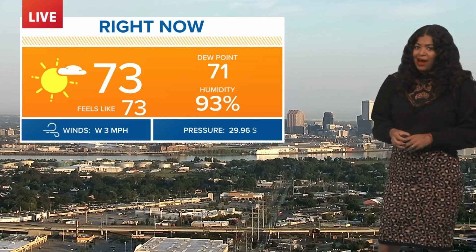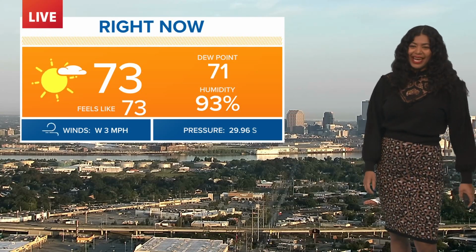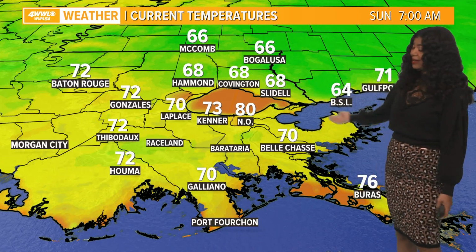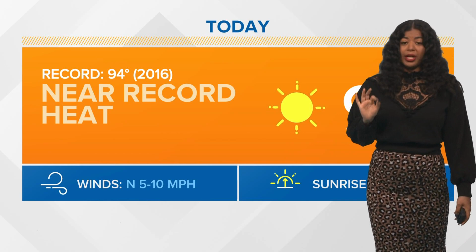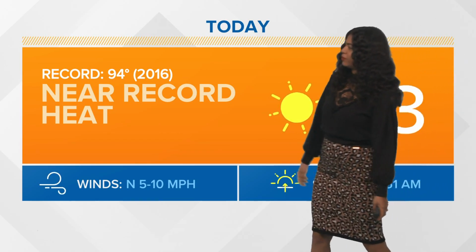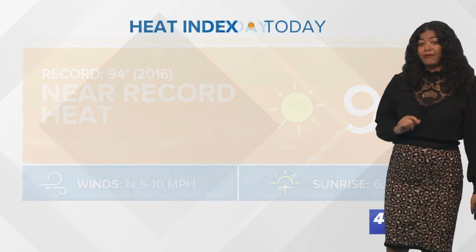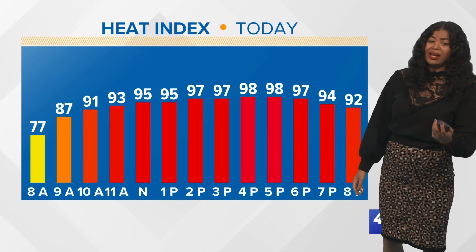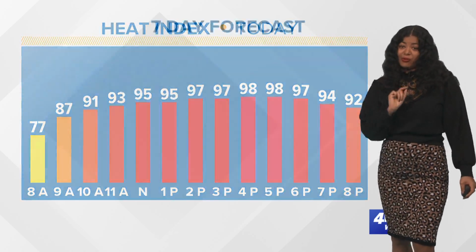Locally here at home, it's hot, it's humid, 73. We're going to deal with plenty of sunshine across the area today. And there's a look at your temperatures if you're heading out, not too bad if you are heading out this morning. But today we are going to be near record heat. My forecast high 93, wall-to-wall sunshine. No rain in the forecast. Again, the record set back in 2016 of 94 degrees. So the heat indices, it's going to feel like the triple digits or near that through the afternoon. So just make sure you are staying hydrated and don't forget the sunscreen.